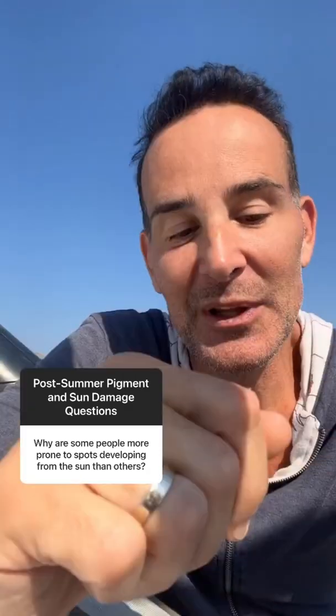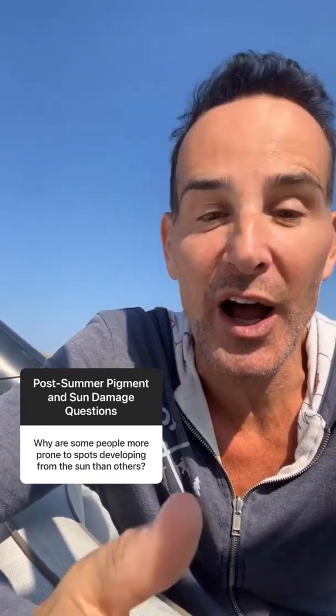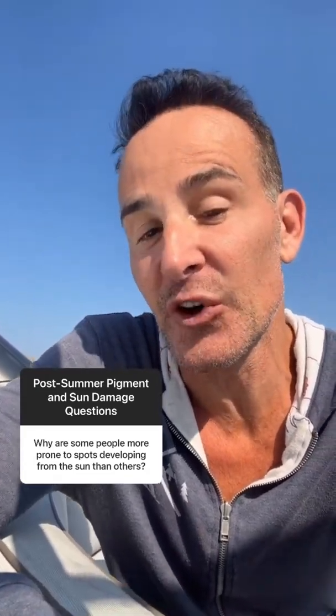Why are some skin types more susceptible to brown spots than others? I mean, listen, all skin types are susceptible to the effects of solar radiation. They just represent it differently. Obviously, people are much higher risk if they're fairer skinned.